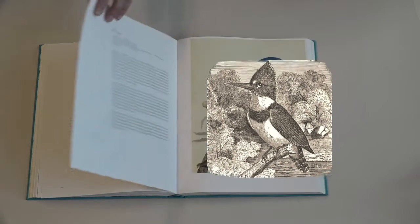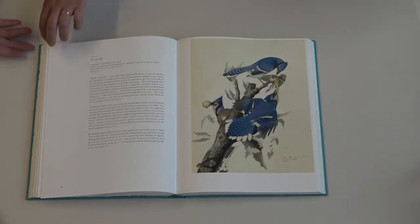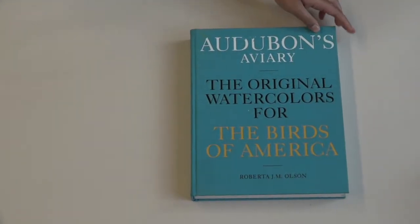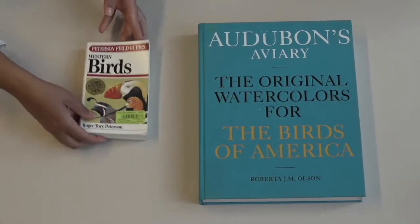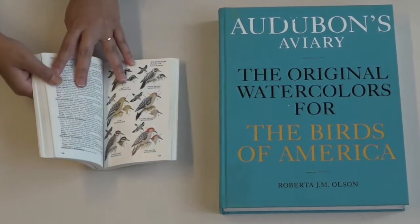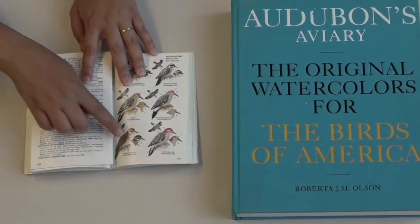As far as modern field guides are concerned, Roger Tory Peterson's 1934 Field Guide to Birds is credited as the first. Peterson's paintings of birds were simplified, and he included distinguishing features and characteristics pointed out by thin black lines.